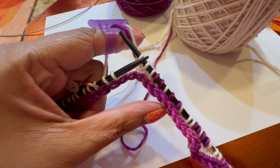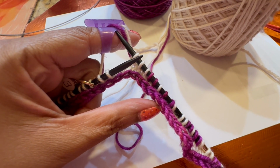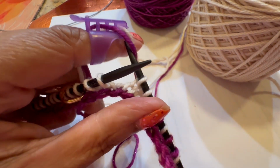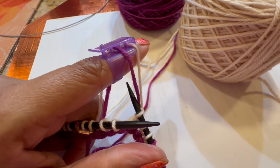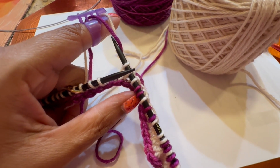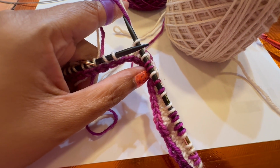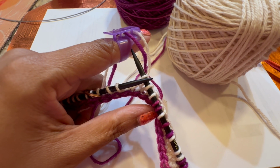Okay, now that we are working again and we have the correct orientation of the stitches on the needle, I just want to take a time to show you how I hold my yarn. I have both yarns attached to my finger with the yarn guide, and when I knit, I just pull whichever color I need, and it allows me to have a better even tension along the work, and it actually helps me move faster because I'm knitting continental.